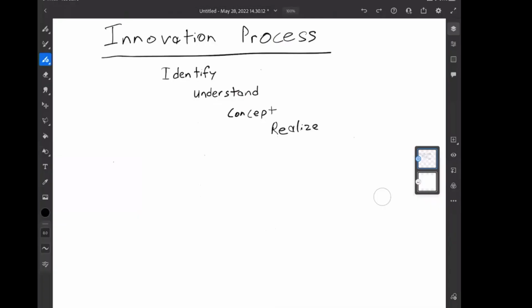Let's talk about what the innovation process looks like. Okay, so we're going to go into the 4 steps of the innovation process. So just again, you're innovating something. You have a problem. You're trying to make a product. Maybe you're trying to make money. Or you're just trying to help out, make something a little bit more efficient. You're going to run yourself through that innovation process. There's 4 steps to it. There's the identify, the understand, the concept, and the realize phase.